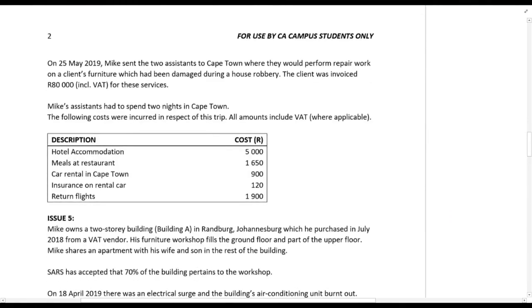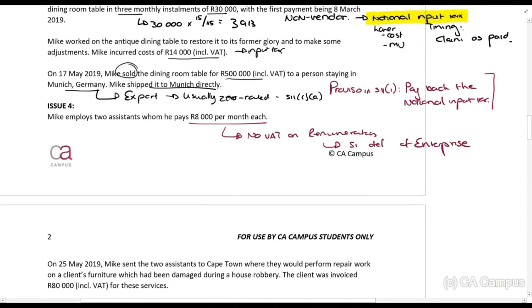On the 25th of May 2019, Mike sent the 2 assistants to Cape Town where they would perform the repair work on a client's furniture which has been damaged in a house robbery. The client was invoiced 80,000 rands for these services. Mike's assistants had to spend 2 nights in Cape Town. The following costs were incurred in respect of this trip. All amounts include VAT.